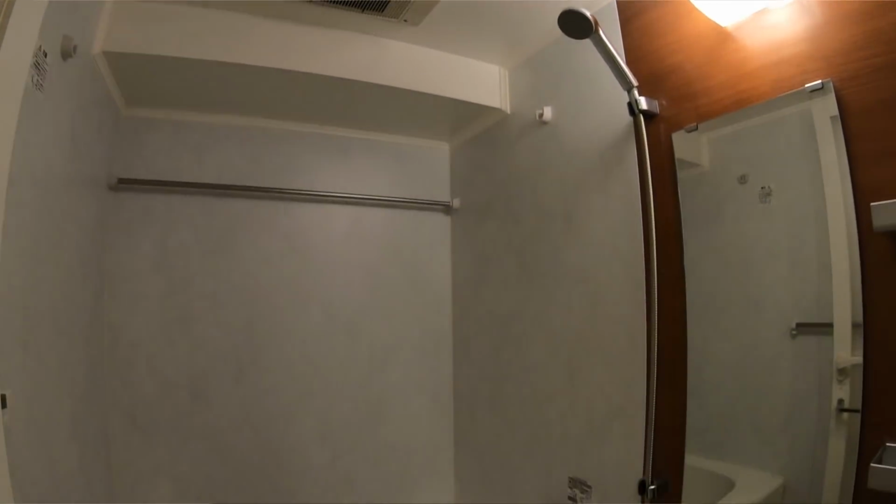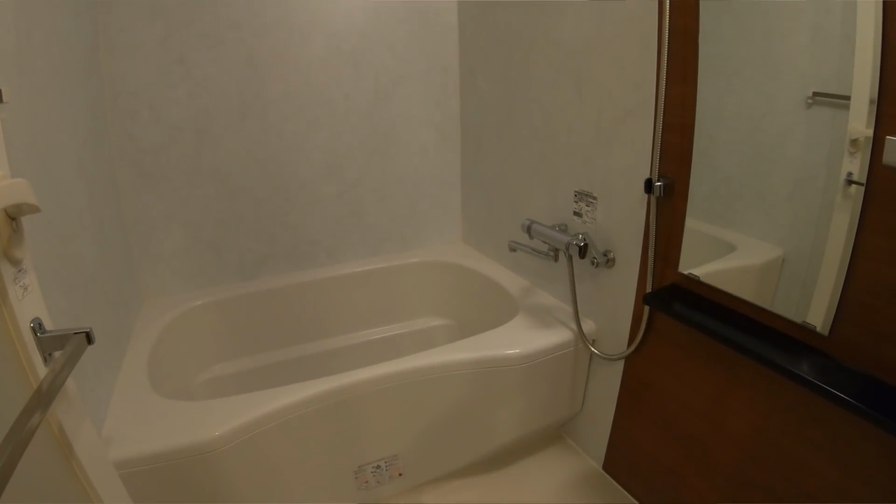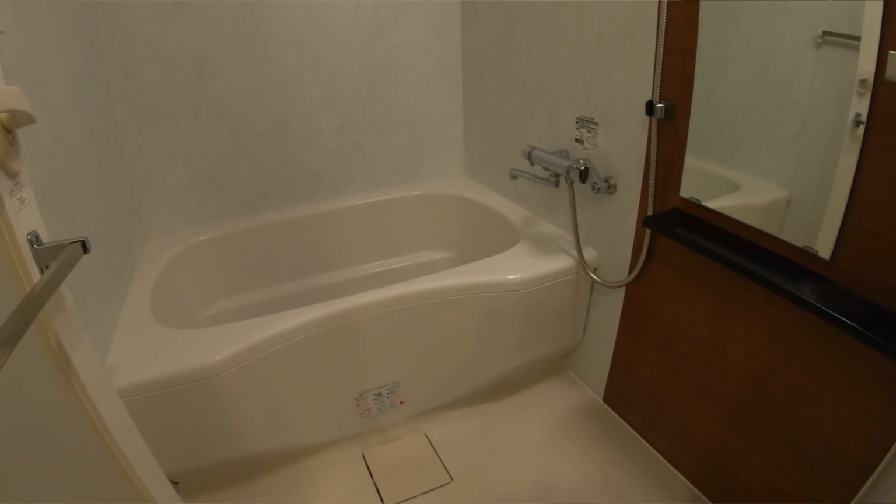I can probably turn around without hitting the wall in the bathtub. Look at this huge bathtub. I know, right? I could have a whole jacuzzi moment. Yeah, I could actually take a bath.